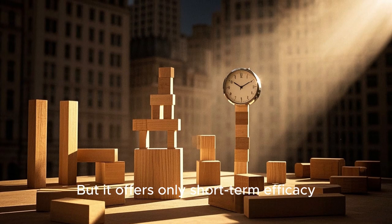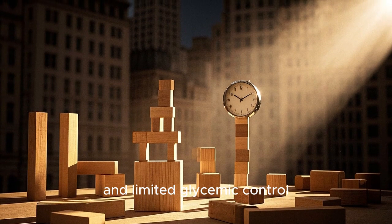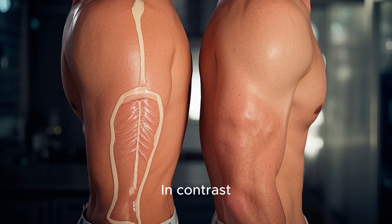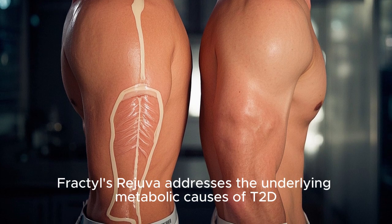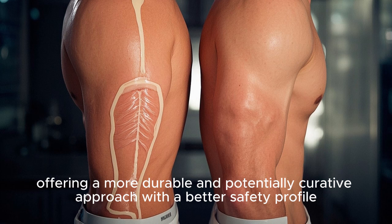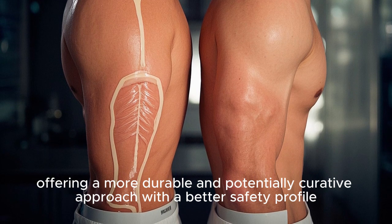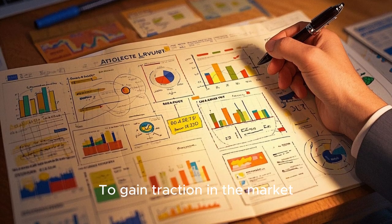But it offers only short-term efficacy, roughly 6 months, and limited glycemic control. In contrast, Fractyl's Rejuva addresses the underlying metabolic causes of the disease, offering a more durable and potentially curative approach with a better safety profile. 5. Market access strategy to gain traction in the market.